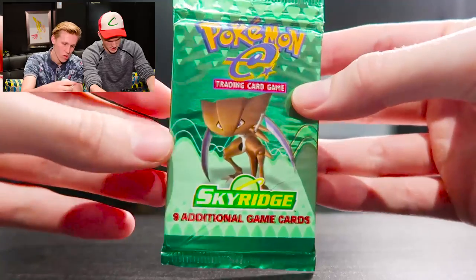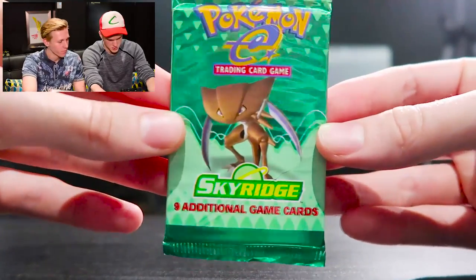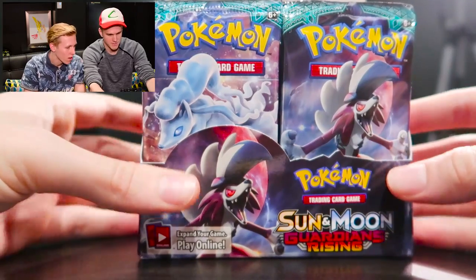There we go, it's been packaged nice and well. There's the Skyridge booster pack. That'll be at the end. Someone will have the privilege of opening that. Alrighty, Mitchell's gone ahead and opened these bad boys up, so we're gonna take 5 each. Best of 5 wins and gets to open up the Skyridge booster pack yourself. Let's get this party started.